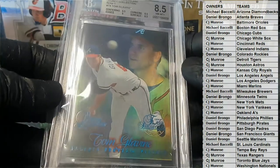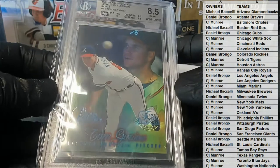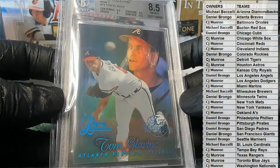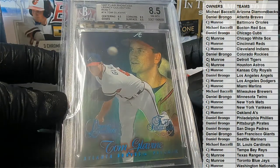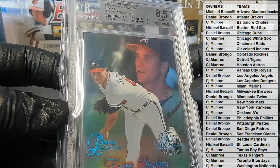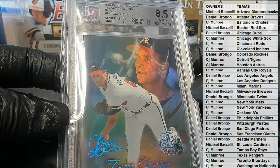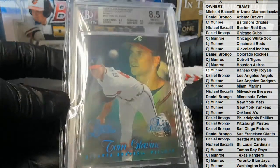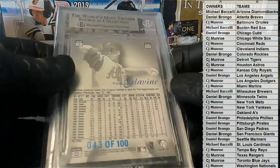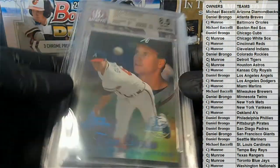And then our next one here, we have a 97 Flair Showcase Legacy Collection. Tom Glavine, nice. 8.5. That's got to be a low pop. Man, that's a tough set to grade, too. 9.5 on centering. Nice corners. The corners and surface, yeah. Edges were good. 8.5 Braves. Daniel, all right, man. Daniel B. 43/100, by the way.